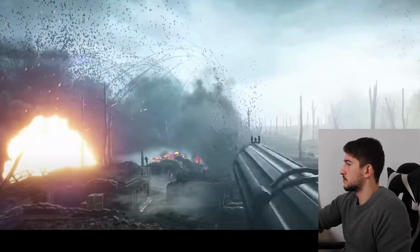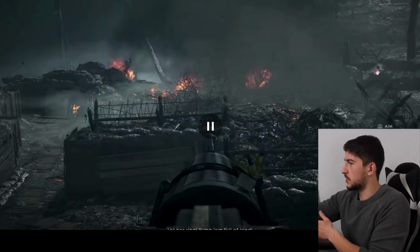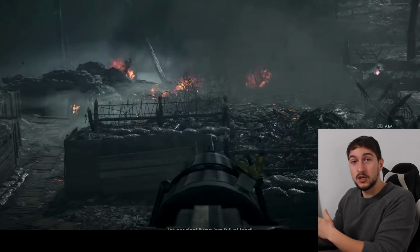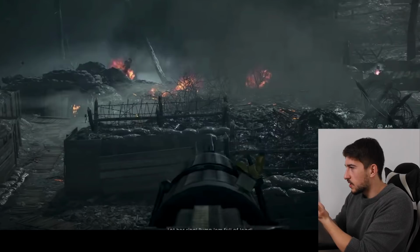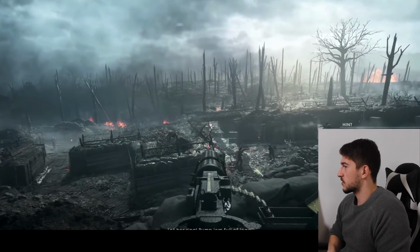Alright, let's continue. Okay, immediately, what? I don't understand. Why is the German... Okay, this is a German Maxim machine gun. I don't understand. Why is it aiming at the German side? Anyway. Okay, let's take a look at the trenches.